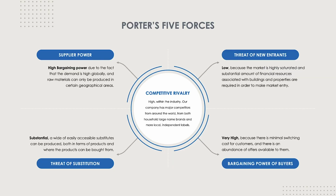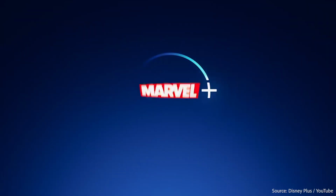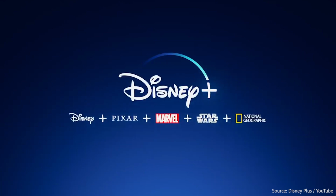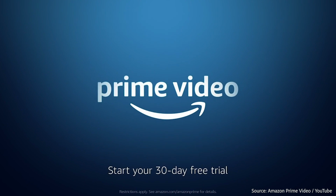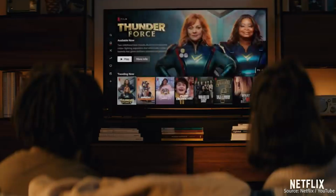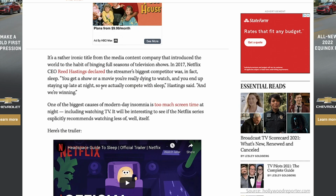But now, with an abundance of streaming choices, the bargaining power of buyers has become higher. Viewers can easily substitute Netflix for another form of entertainment or switch to a cheaper service, and the consumer has higher leverage. So now, Netflix has pivoted to spend less on original TV content and more on new growth areas like video games.